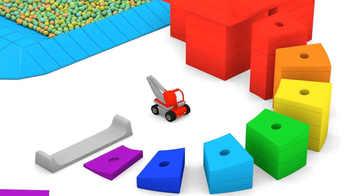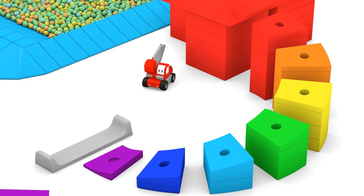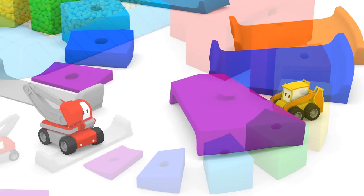You're right. Maybe we should match the colors. Violet. Indigo. Blue. Green. Yellow. Orange. Red. The pieces are really big, Ed. I think you may need help. Billy, can you help Ed?